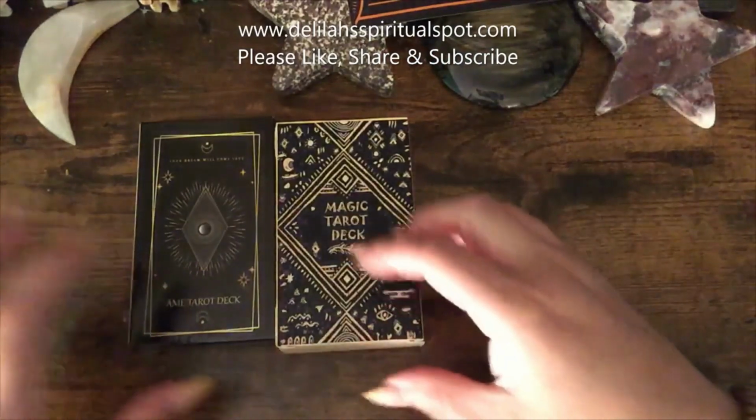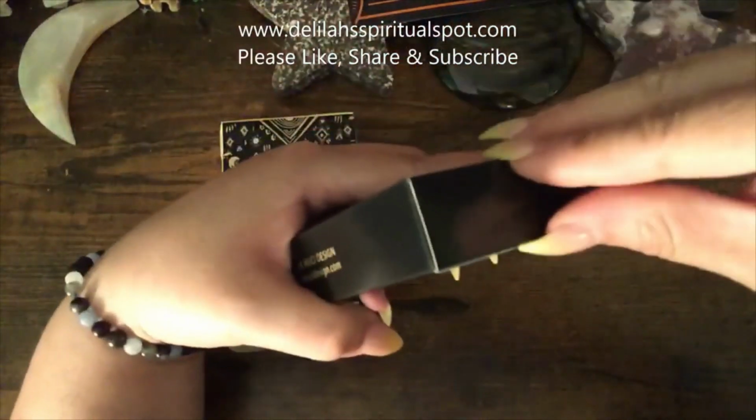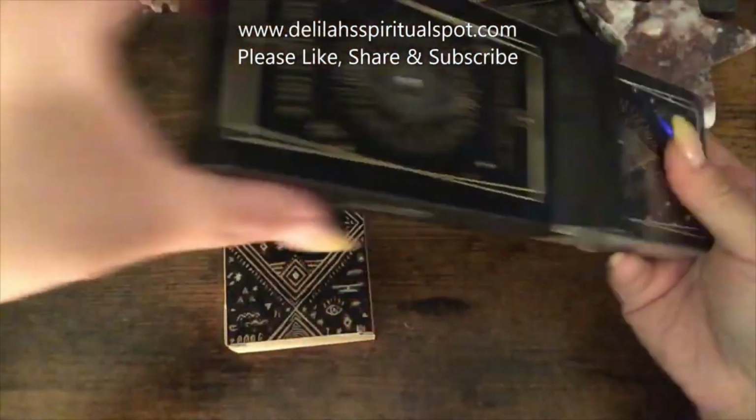So I got these two decks because when I unbox them, you'll see. Let's do this one first. So it's a typical tuck box, like a playing card tuck box.